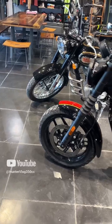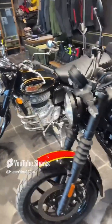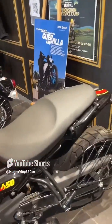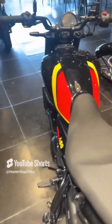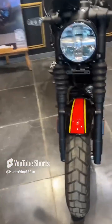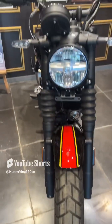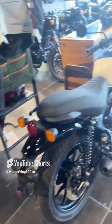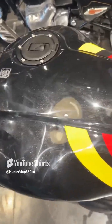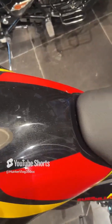I went to see the Gorilla when it was launched. The Gorilla looked very attractive, based on the new Himalayan. The seating was a bit odd to me. In the middle it is very low, the handlebar is too wide and very upright, and the leg position is also very backward. It was something odd that I did not like when I sat on it and took the test ride. And if you compare it with my Hunter, there was not much of a difference.